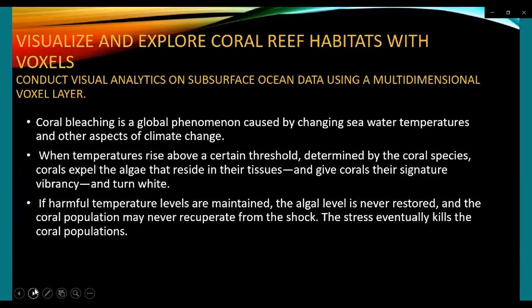multi-dimensional voxel layer. Coral bleaching is a global phenomenon caused by changing sea water temperatures and other aspects of climate change. When temperatures rise above a certain threshold determined by the coral species, corals expel the algae that reside in their tissues and give corals their signature vibrancy, and turn white if harmful temperature levels are maintained. The algal level is never restored and the coral population may never recuperate from the shock. The stress eventually kills the coral population.